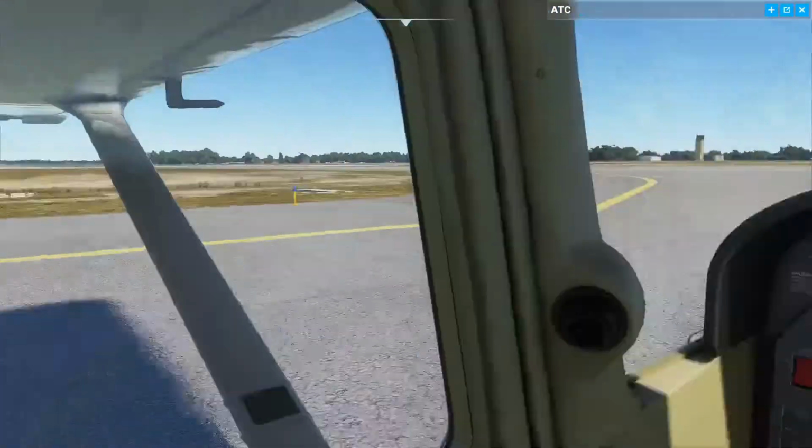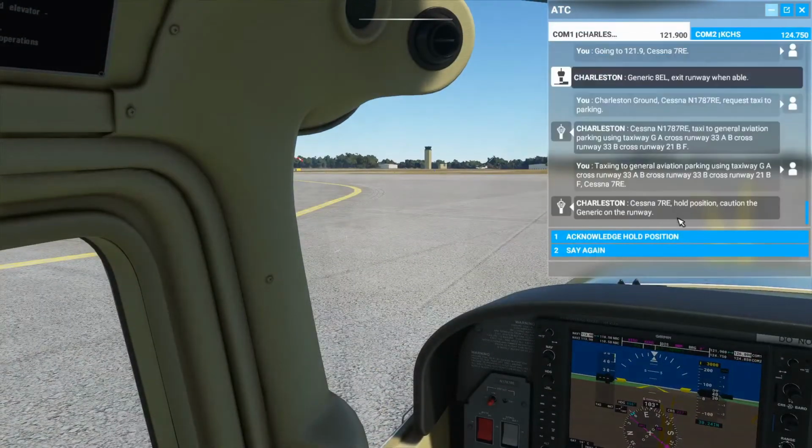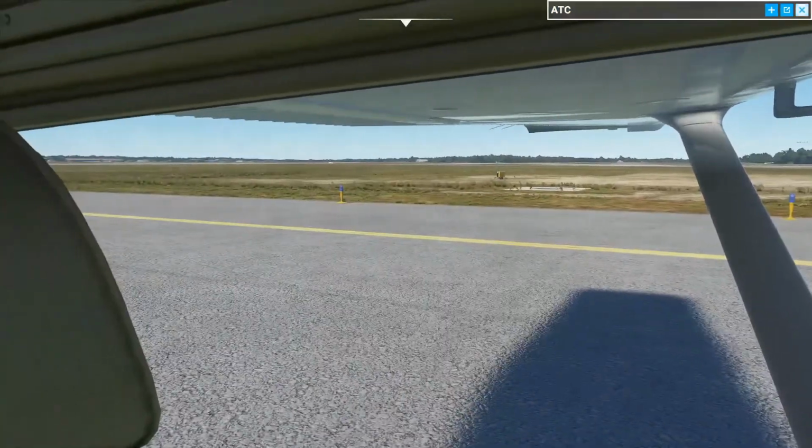Cessna 7 Romeo Echo, hold position, caution, the generic on the runway. Hold short. Hold position, Cessna 7 Romeo Echo.